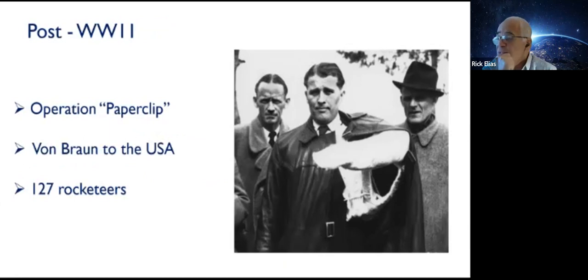As an aside, and this surprised me, in my reading, I found out that all told, between 1945 and 1959, there were 1,600 German scientists who emigrated to the United States. Just an aside.